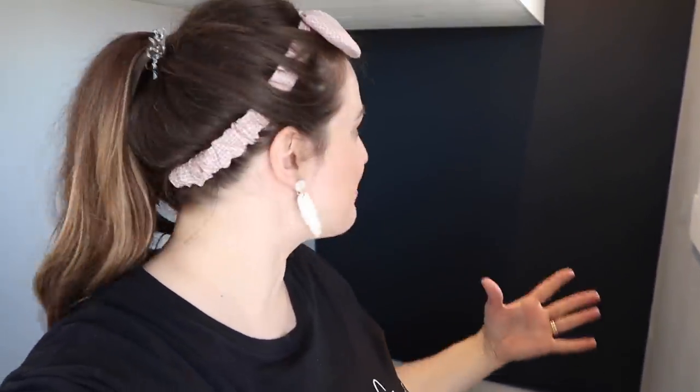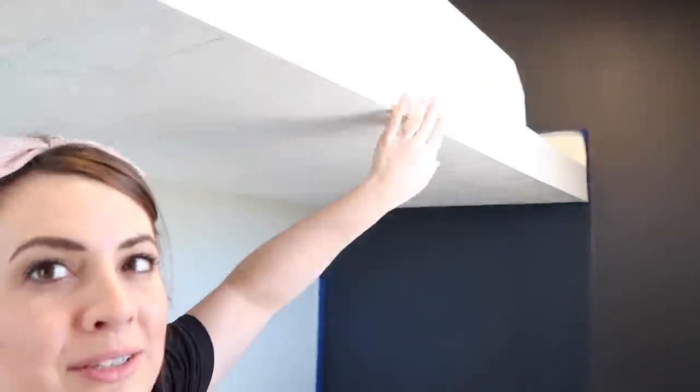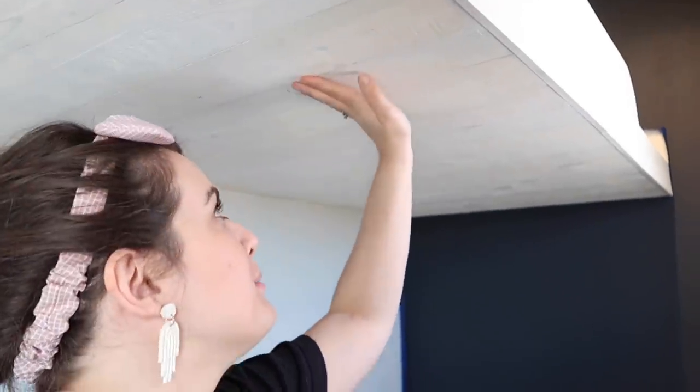Everything painted, it looks black. I promise you guys, it is not black. It always looks that way for some reason. I don't know why. And it just carries your eye out just like I was thinking it would. And it also makes the shiplap pop a little bit more as well.